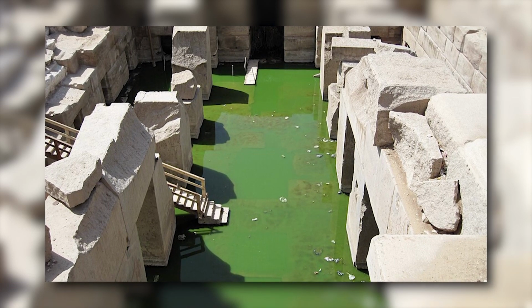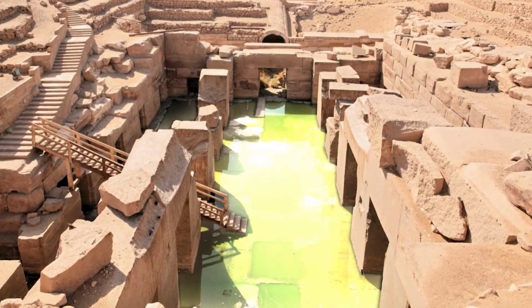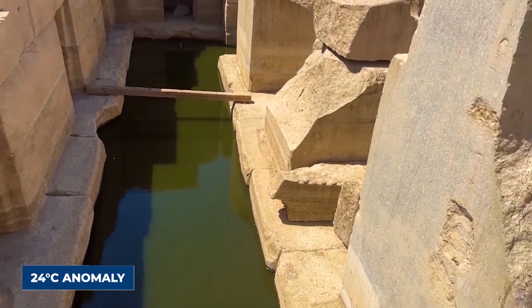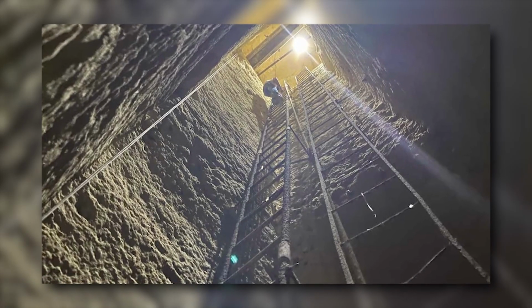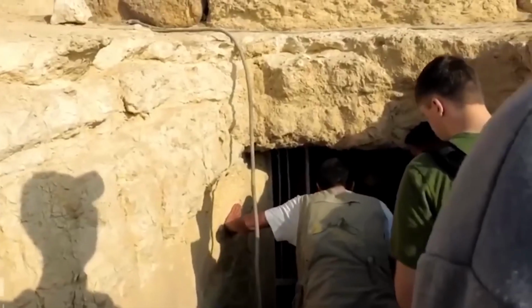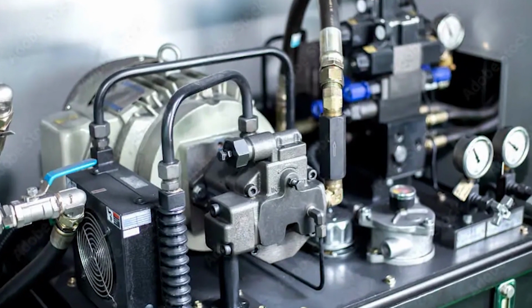Now tie this to the Osireion's water system. Both sites have unexplained water flows. The Osireion's reservoir, with its 24 degrees Celsius anomaly, mirrors the shaft's flooded base. In 2023, seismic scans hinted at a network linking the two 50 feet underground. Could they share a hydraulic system?